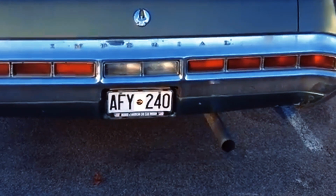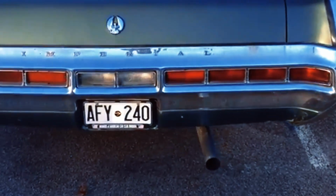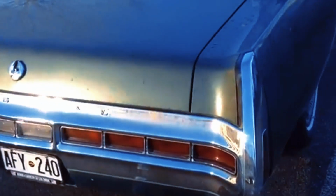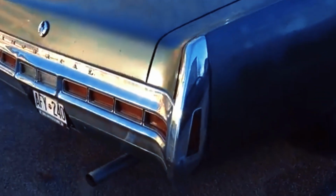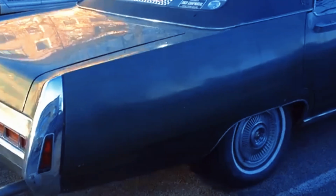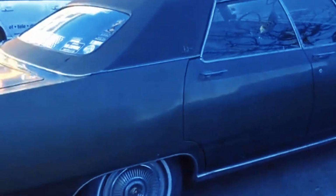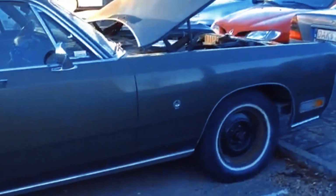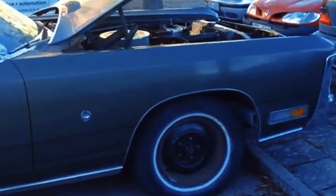The high price tag of the Imperial LeBaron limited its market to a small group of affluent buyers. However, many of these buyers preferred to spend their money on more prestigious brands like Cadillac or Lincoln, which were seen as the gold standard of American luxury cars.